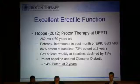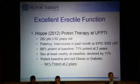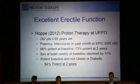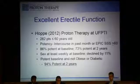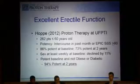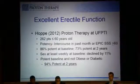And Dr. Hoppe looked at 262 of our patients that were less than or equal to 60 years old. And in those patients, we defined potency as intercourse within the past month or an EPIC sexual summary score of 60 or more, indicating reasonably good function. And in these 262 patients, 86% met that definition of being potent at baseline. And as we follow those patients after their proton therapy, 2 years following treatment, 73% still were potent according to these definitions. And if we looked at the patients who reported being sexually active at least weekly at baseline, they had an 11% decline in the numbers that were still potent.